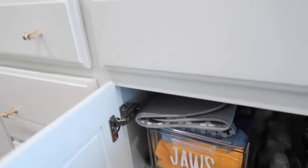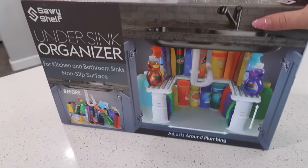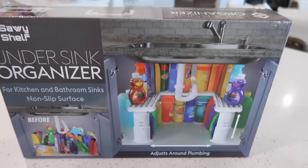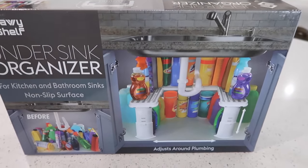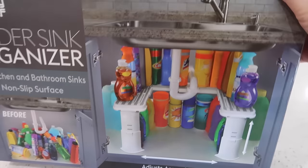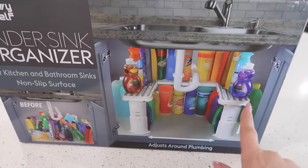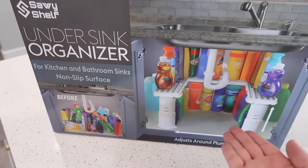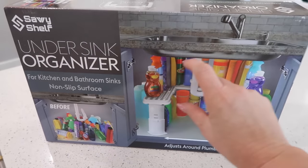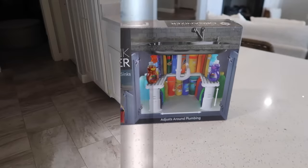But another option you can do is something like this. So I'm going to try this under one of my sink bathrooms because I always have stuff underneath there as well. But you could use it under a kitchen, under a bathroom, anywhere you have something under a sink and you need more storage. So it's all about getting that vertical storage. You can only put so much down here, but if you can get another shelf in there, then you have more usable storage that you're not wasting.